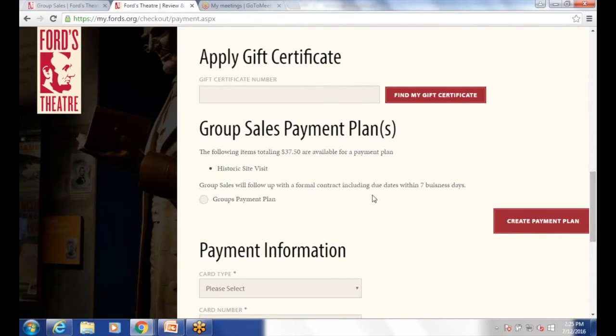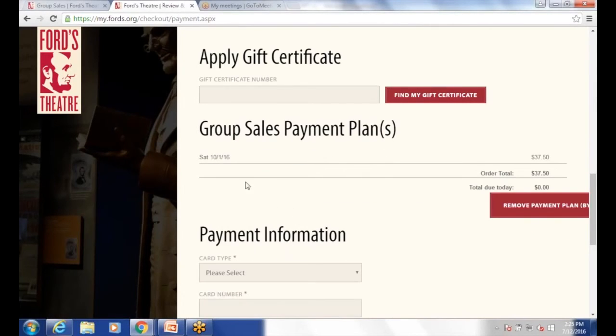We also have the option to apply a gift certificate. So if you previously purchased a gift certificate or received one, you do have the option to pay using a gift certificate there. The next option that we have here is where we've activated this payment plan. To activate the payment plan, you simply click this button right here and then click Create Payment Plan. By doing both of those two steps, you'll notice a new screen that pops up within the current window that says exactly that we've added on a payment plan, that it's for $37.50 total, and the amount that's due today, which is $0.